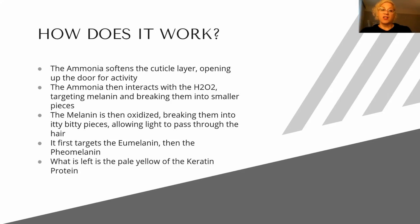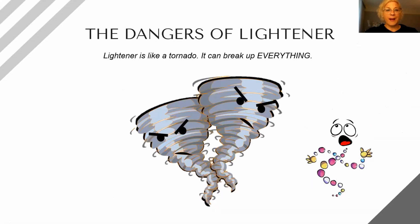What's left after all of that is a very pale yellow color. And that is actually the color of the keratin protein. So when people want to lighten their hair to white, you don't actually want to, because if you get to white, that means you have destroyed the keratin proteins in the hair, which means even if it's still in the head in that moment, it's probably falling off very soon. So you don't ever actually want to lighten the hair to white. You want to lighten it to that pale yellow, which means you've left the proteins in there, but broken up most of the different types of melanin within it.